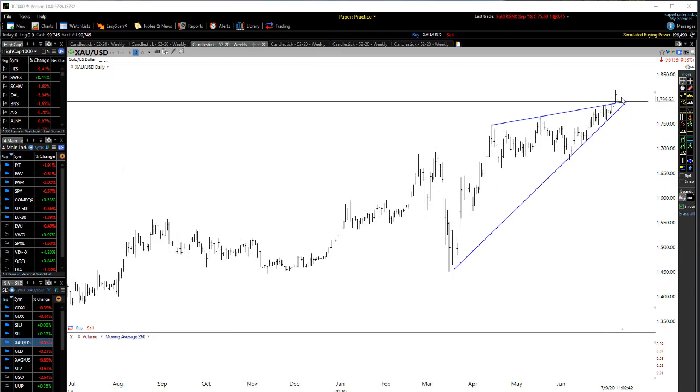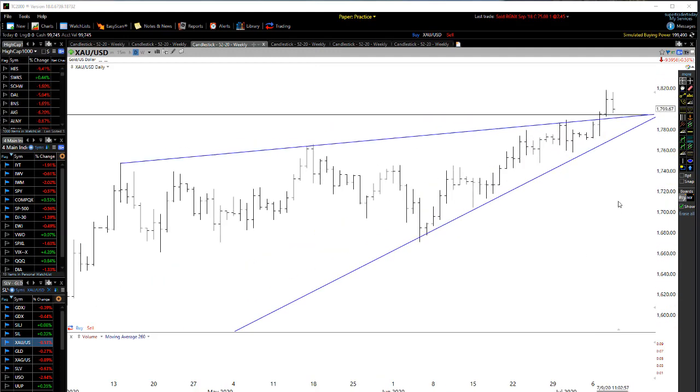We may even be getting ready for a bit of a sharp pullback on gold, and maybe this is one final little false breakout before it sells off. Maybe this little breakout was to get people long. That's what the market loves to do sometimes. It'll break up, get people long, and then just dump on you.